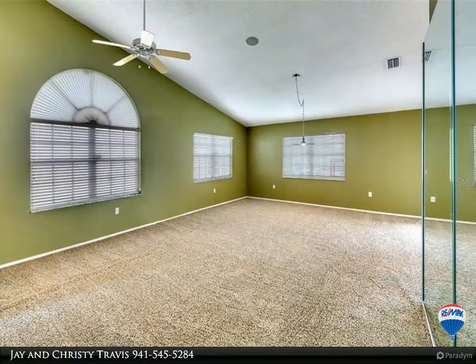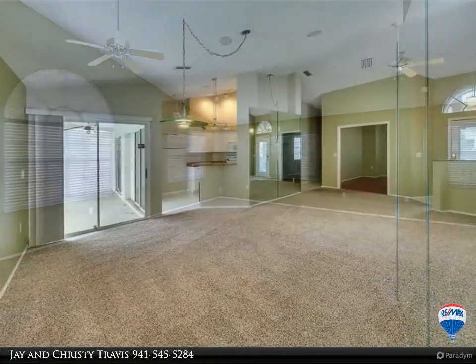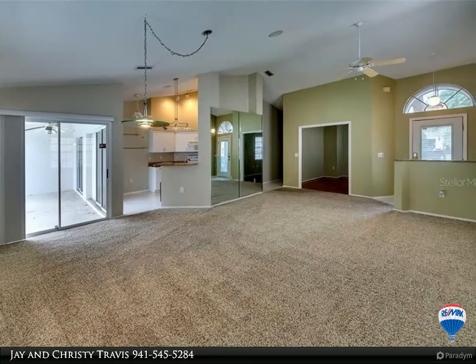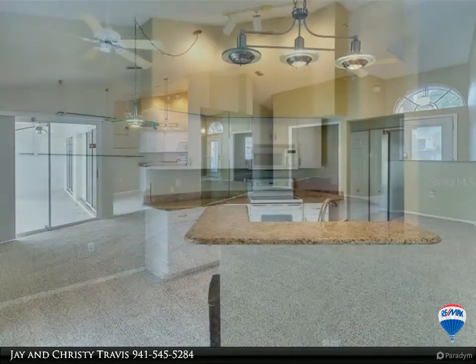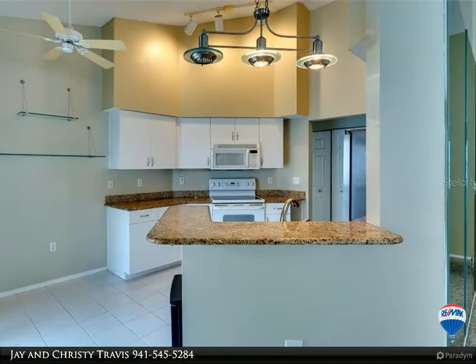Featuring a great room floor plan and a split bedroom design as well as cathedral ceilings that maximize the space of the living areas. The foyer entry will focus your eyes on the living space and backyard pool. The kitchen has granite countertops and stainless steel dishwasher and fridge.